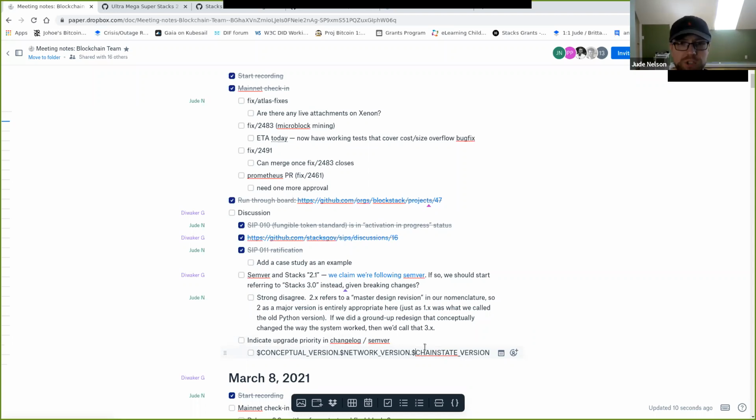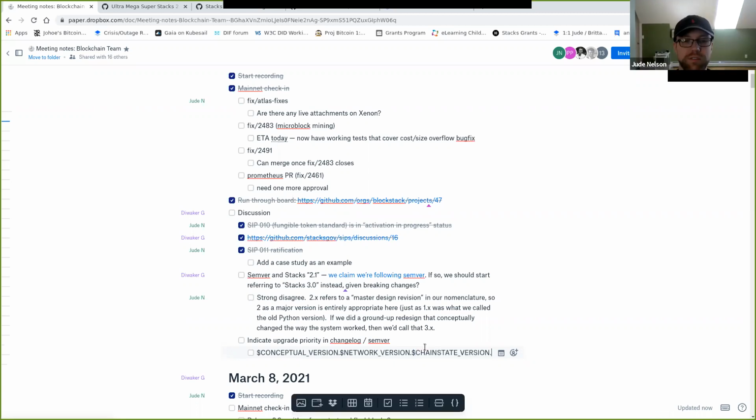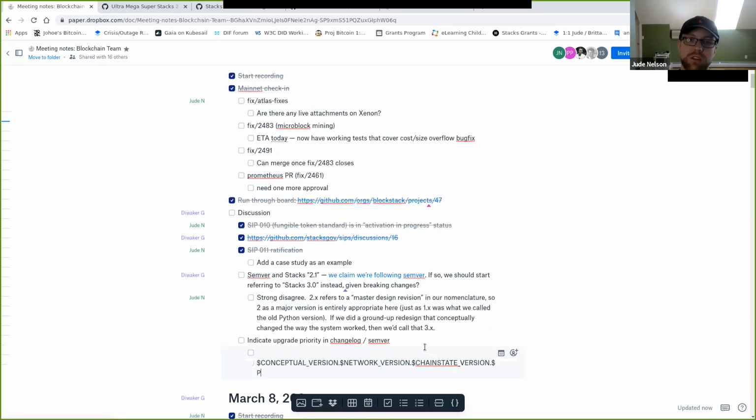Right now, the patch version doesn't indicate whether or not you have to wipe your chain state. Right, that's why I'm saying we add a 4th digit. So the 3rd digit is the chain state version, like the direct reach version, then the 4th one is the patch. Yeah, but part of what Charlie was saying is that this is actually a fairly open design space.